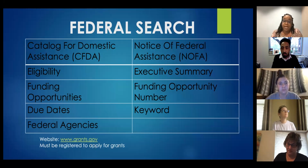And if you have the time, you can go through those numbers and pull out the numbers that you think will fit what you're planning to do. And look that up on grants.gov. You can put that number in, and all the grants for all federal agencies will come up under that one CFDA number.